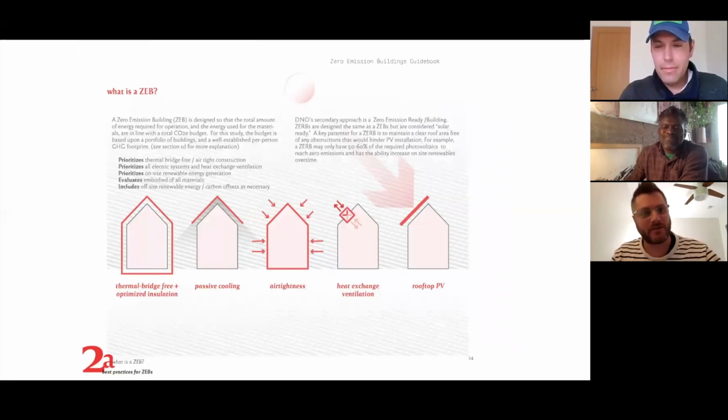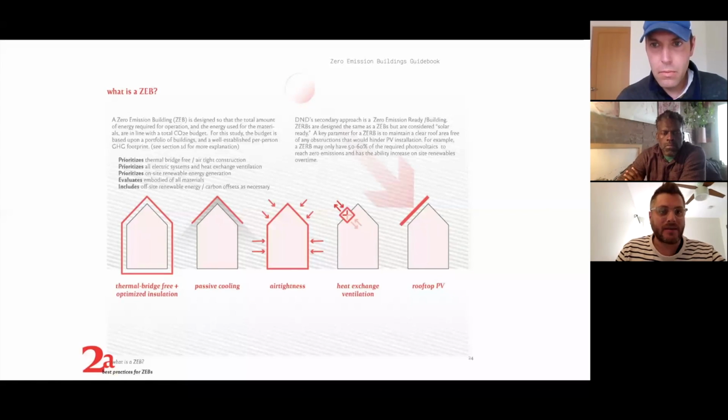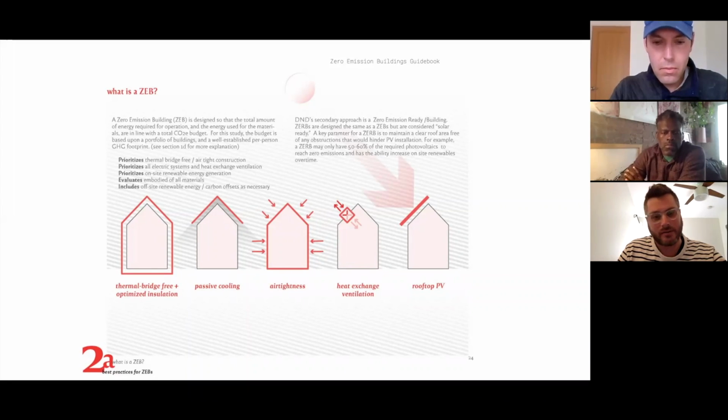Okay. So just going back to the definition of what a zero emission building is, it prioritizes thermal bridge free and airtight construction, prioritizes an all electric system and heat exchange ventilation, prioritizes on-site renewable energy generation, evaluates embodied carbon of all materials, and, to Colin's point, we said it can include off-site renewable energy and carbon offset as necessary. But through this formula that we came up with, we don't see that as a need unless it's driven by extreme site constraints. And I think that's something that Jay and the folks at D&D can also take a look at in terms of that need.